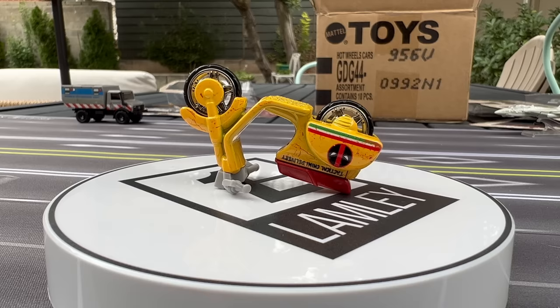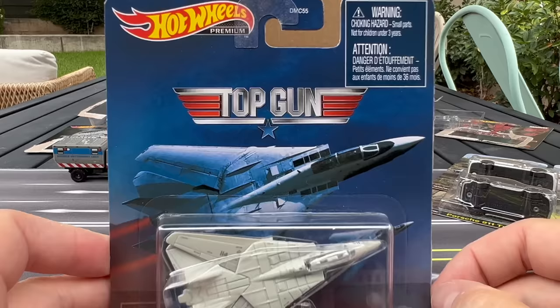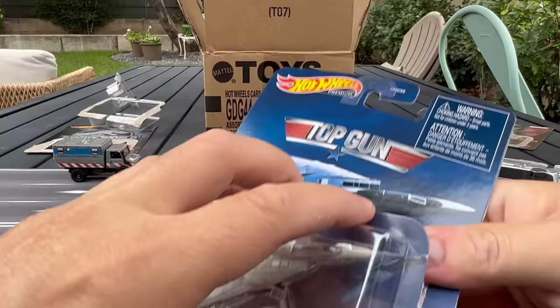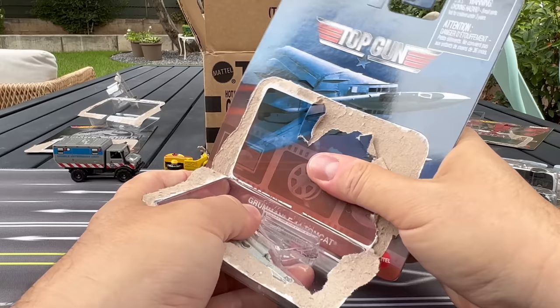And then Top Gun. Top Gun's been a big deal. This is from the original movie, isn't it? The Grumman F-14 Tomcat. I know F-14 Tomcat. I didn't know there was Grumman. Saw the next Top Gun movie. Thought that was a decent flick. And I remember the original Top Gun. Thought that was a decent flick. And I'm doing the best I can.